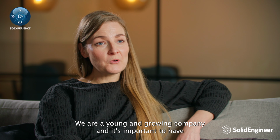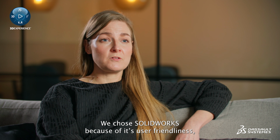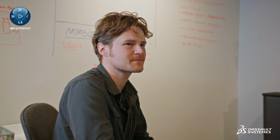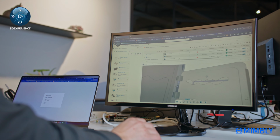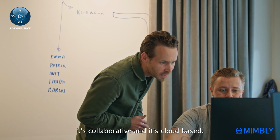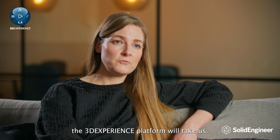We are a young and growing company, and it's important to have the right tools to be able to grow and further develop ourselves. We chose SolidWorks because of its user-friendliness, but also because it's well known in the industry. We're also connected to the 3D Experience platform, and we think that will really help us develop new products and also help us with our growth. The 3D Experience platform is scalable, it's collaborative, and it's cloud-based, so we can work wherever we want and still share files. We're curious and looking forward to see where the 3D Experience platform will take us.